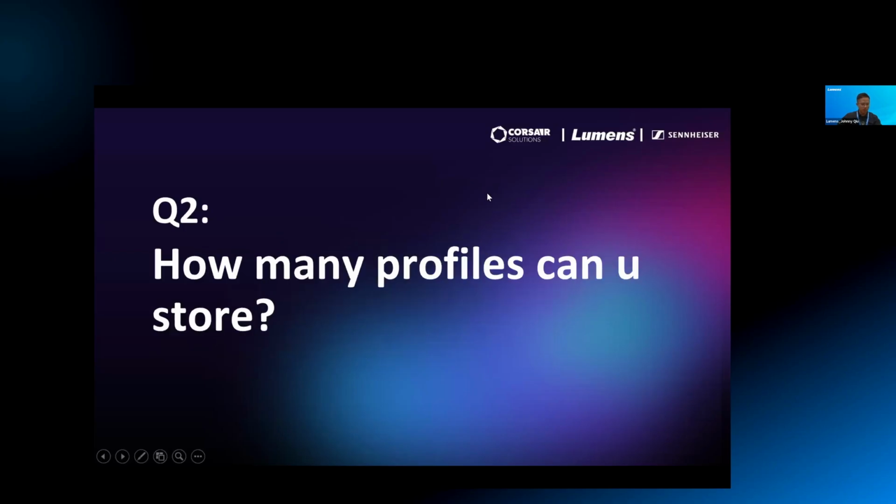How many profiles can you store? Okay, 8 profiles. That's the easy one. Okay, so you can store 8 profiles.